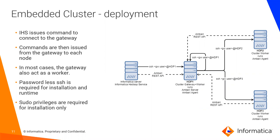So what is happening at deployment time? The Informatica Hadoop service connects to the gateway node, so the one of the nodes that is defined as the gateway. This gateway will actually in turn connect to the different nodes that we are providing as worker nodes. In many cases, we see that the gateway plays the role as a worker node as well. So this is the reason why we see a little loop here where there is a connection that happens from the gateway node to itself.